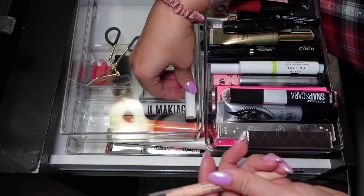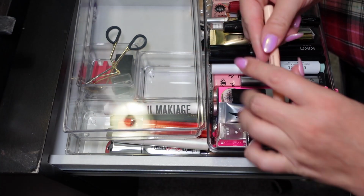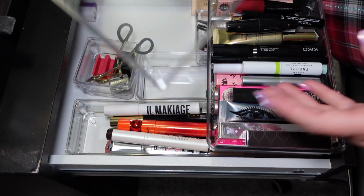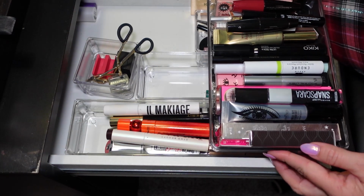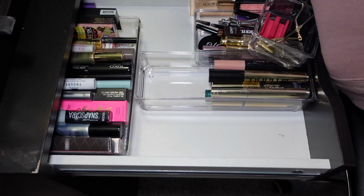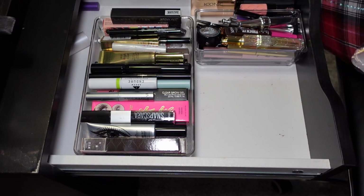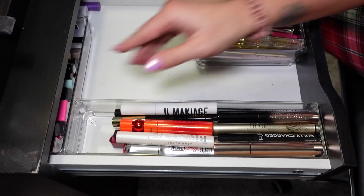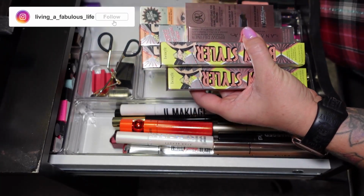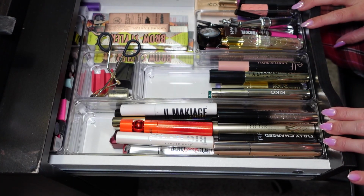Here's another, Taupe Eyebrow Cream. Oh, I don't use taupe. I'm gonna pass this on. And then Total Temptation. I think this is, oh yeah, I'm gonna pass that to the trash. All right, so I got all of this into one container. And then Spare Charlotte Tilbury and Spare of Benefit. So these will just go in here because I will use those. Absolutely love them. So that's the brow and mascara drawer.